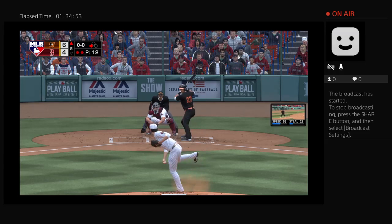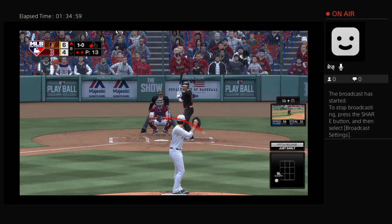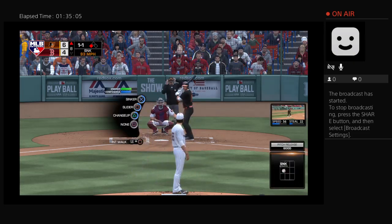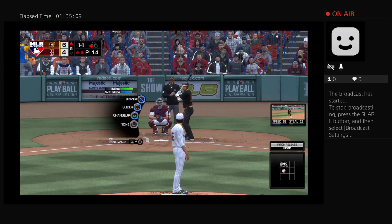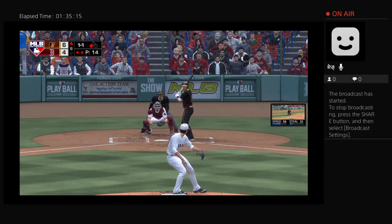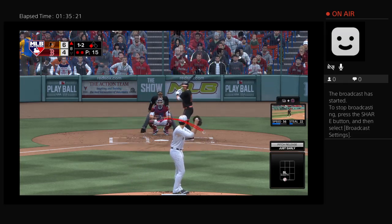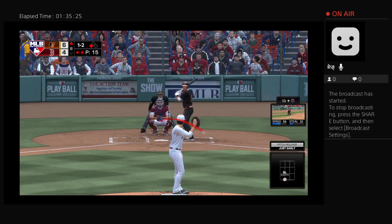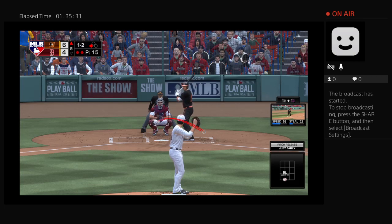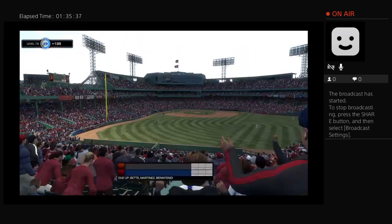First offering on its way. Nope. Missed with a slider. Takes a look at one catching the outside corner. The 1-1 is taken for strike two. Beckham on third with two out. The 1-2. Swung on and missed. He got him on strikes.